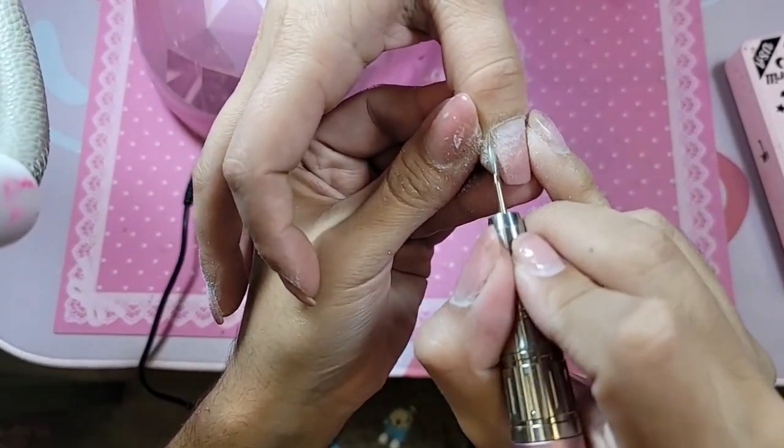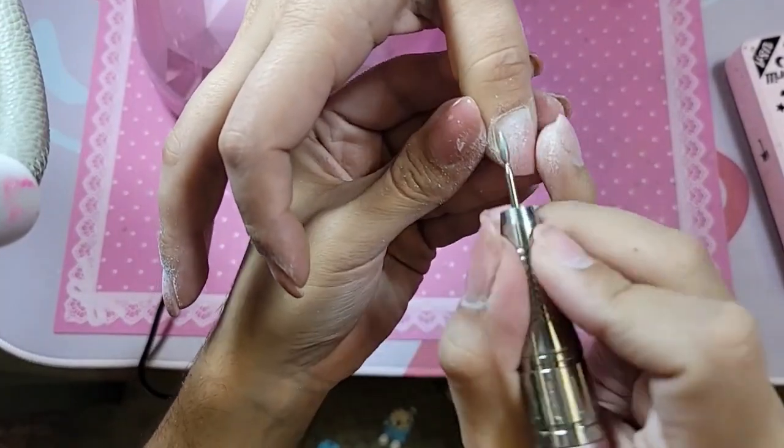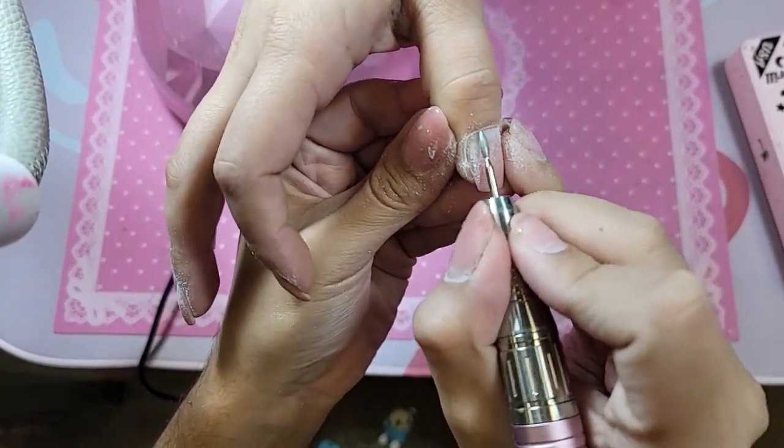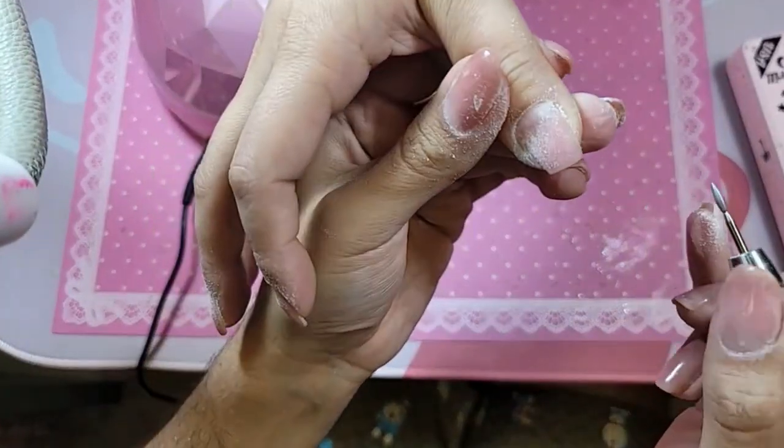So I'm using the drill bit literally at zero degree speed. And we're going up and down the lateral sidewall to remove all that dry non-living tissue.